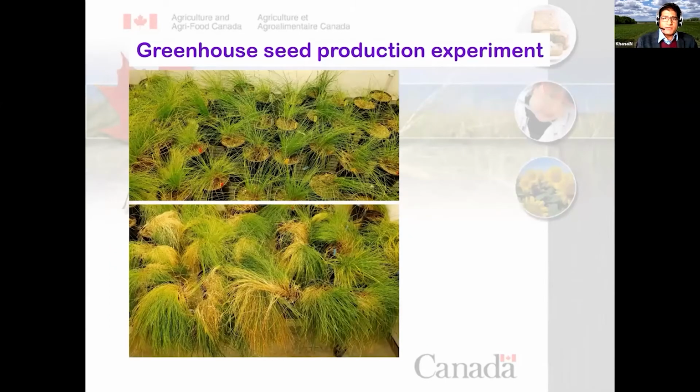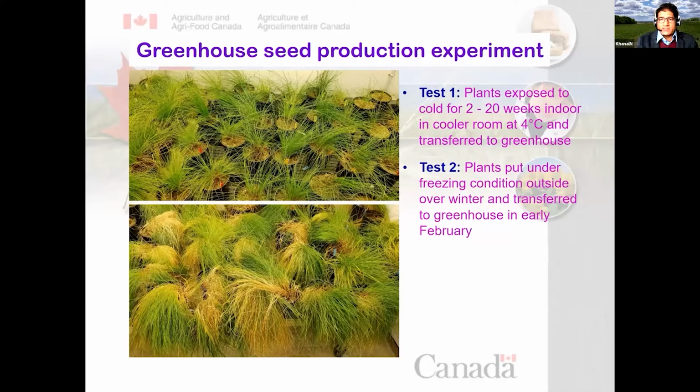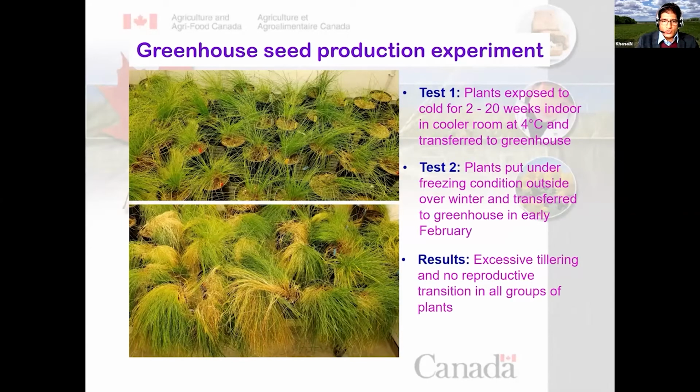So this is a photograph of the greenhouse vernalization test we did. In the first test, we exposed plants to cold condition at 4 degrees Celsius. We kept plants for 2 to 20 weeks in that condition to see how many weeks of vernalization can be effective for reproductive success. And we did not have any success. In the second test, I explained earlier, we vernalized plants over winter in outside conditions and transferred them in February to the greenhouse, and still the result was no reproductive success.